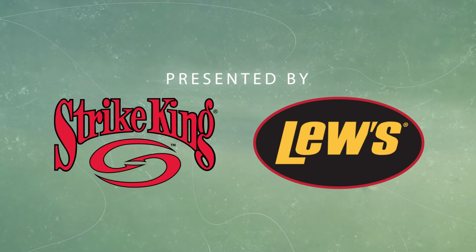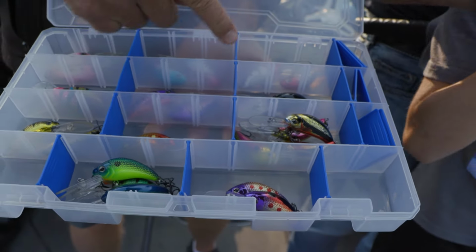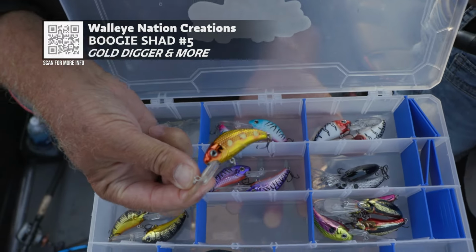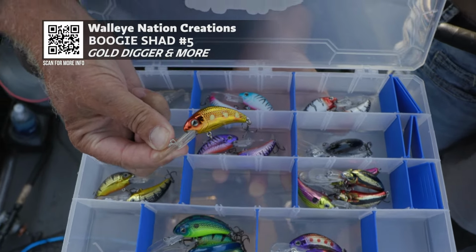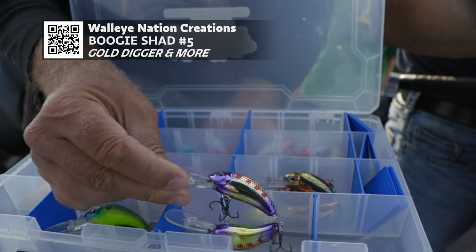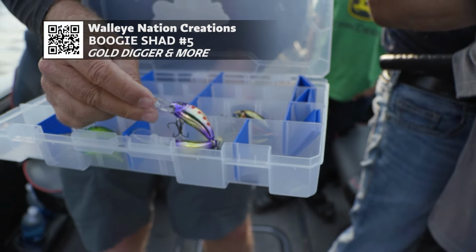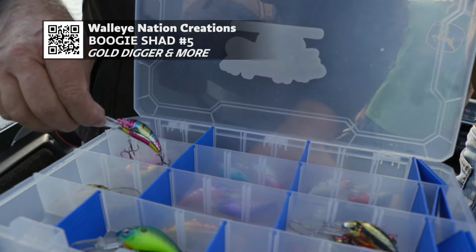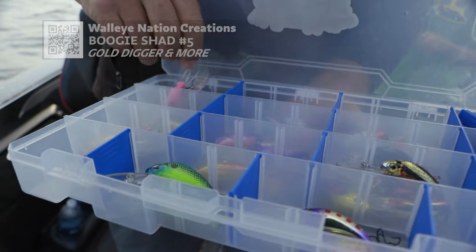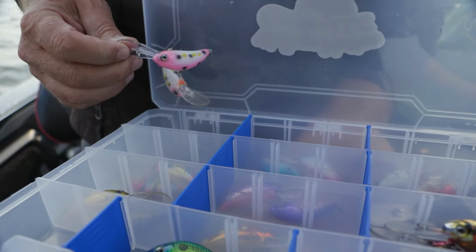Got a nice mixed bag of these number 5 Bogie Shads. Right now, this has been the hot color. That's called Gold Digger. This is also a very good inland lake color. That's called Antifreeze. This is a super good inland lake color. That's called Disco. And this one we caught several fish on earlier today, and that's called Bubble Yum.